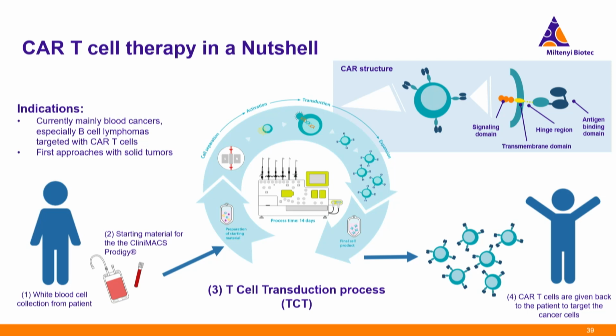And what makes this instrument so successful at the moment. For this, I would like to give you some background on CAR T-cell therapy. The indications are currently mainly blood cancer, so leukemia, especially B-cell lymphomas, get targeted with CAR T-cell therapy. And we have some first approaches with solid tumors.